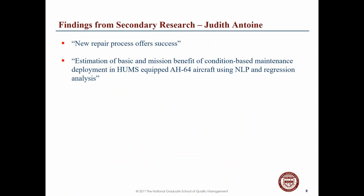For my findings, the first one, new repair process offers success, is an article that I found very worthwhile, and that leads into the problem set that we're looking into in regards to our parts procurement and repairs. This article highlighted the process that the 20th Air Wing Maintenance Group at Shaw Air Force Base in South Carolina uses in order to keep their aircraft airborne and not on the ground.